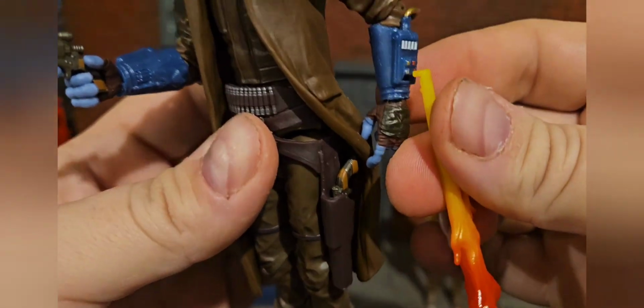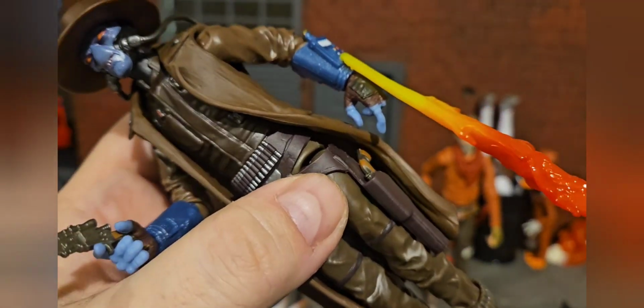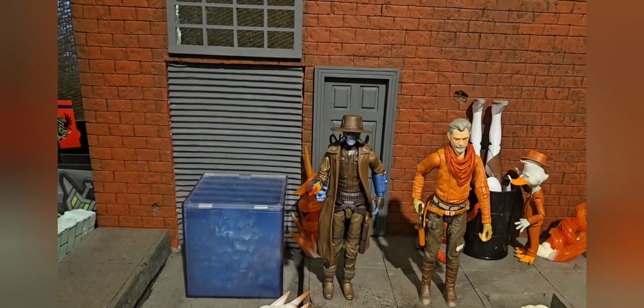And I promised we would look at this real quick. So this thing just pegs right into that hole, and it gives you the flame effect. So there we have them. What do you say we take a minute and get them up on the shelf?